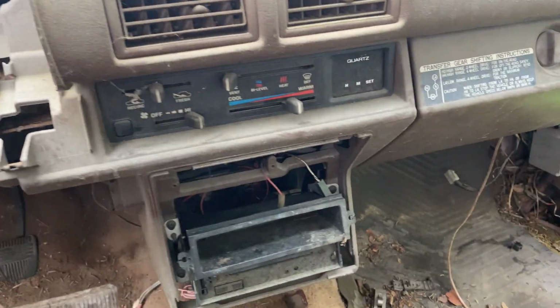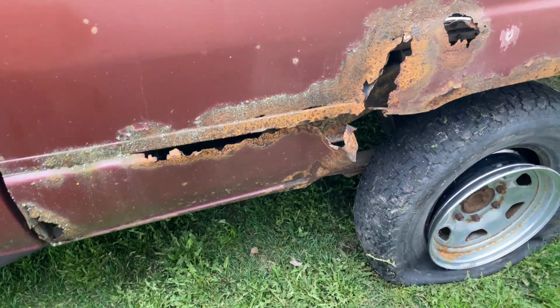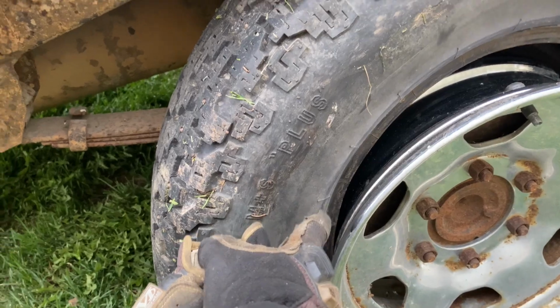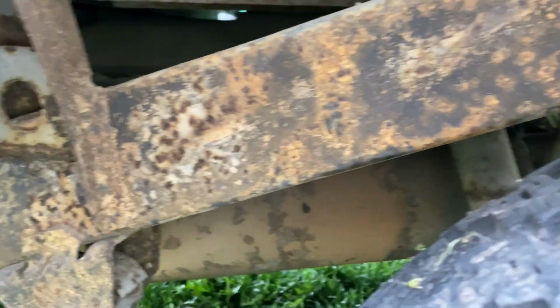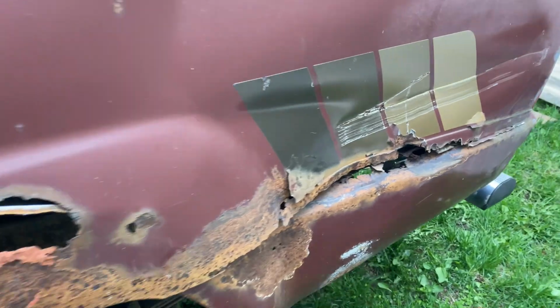So classic. There's also the title. I found the title inside of it. See right here, it's all rusty. The B broke off when we were unloading it. The frame's not too bad. It doesn't look like it's too bad. It looks like it's just a lot of frame rust. But then the actual body itself, this body's completely done.